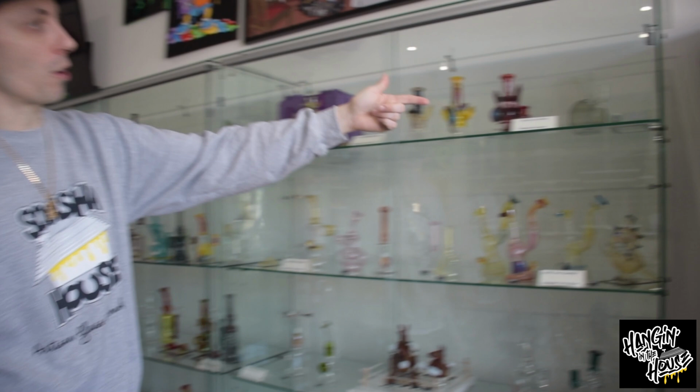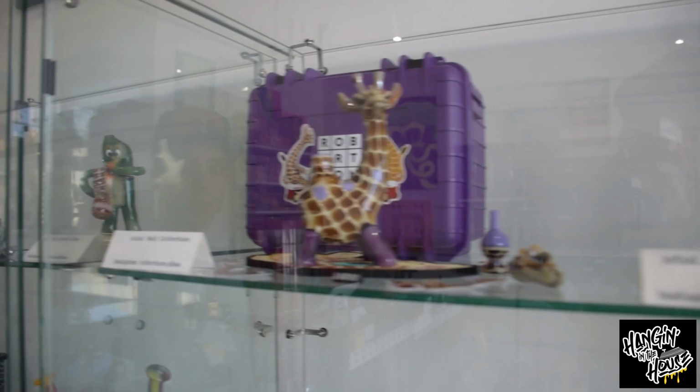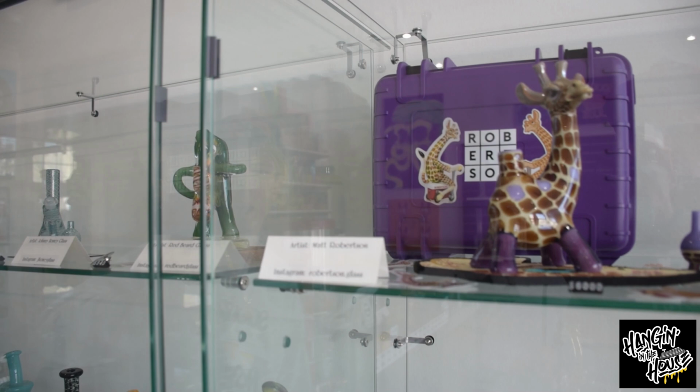Some amazing artists here in the Squisha House. We want to take a minute, go through the cabinets, show you what we got in house. I guess we could start up here. We've got Corey Cottenham. We'll have some new pieces from him soon as well. We just got some Shulman glass in. We got a giraffe from Matt Robertson. We got that at the meet and greet when he was out here not long ago. We got Redbeard, a Gumby by Redbeard glass.